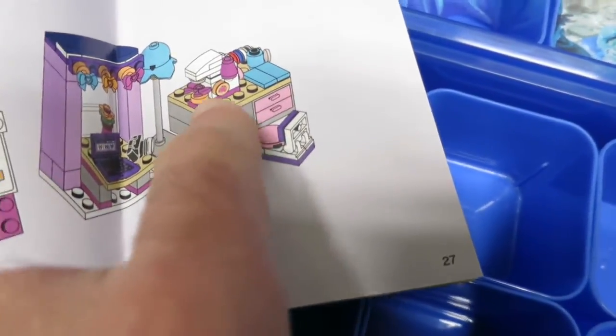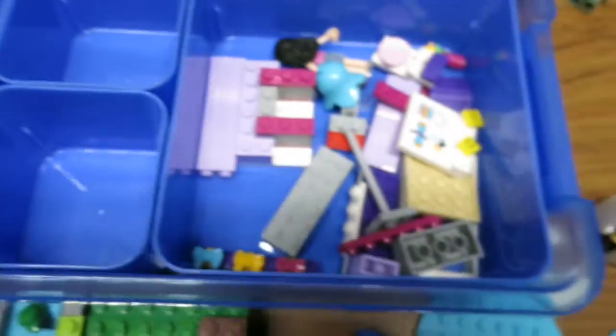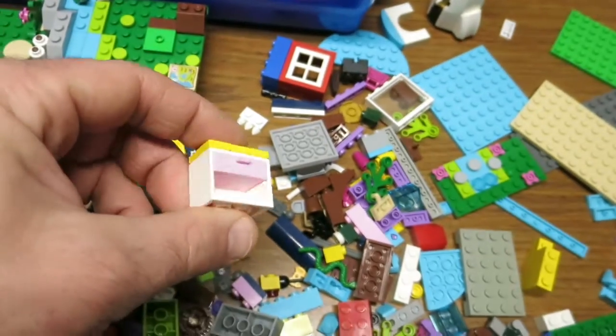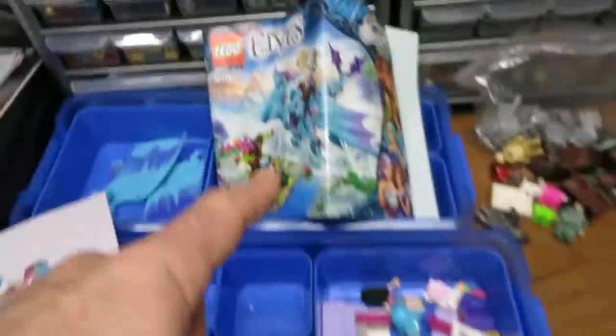Okay, this one's done. The only thing I couldn't find was basically the tan part of the desk, and everything on top of the desk was not there. There's this here, but it's white, not gray. Otherwise it's really fast, actually. So now I'm going to attempt to do that one.